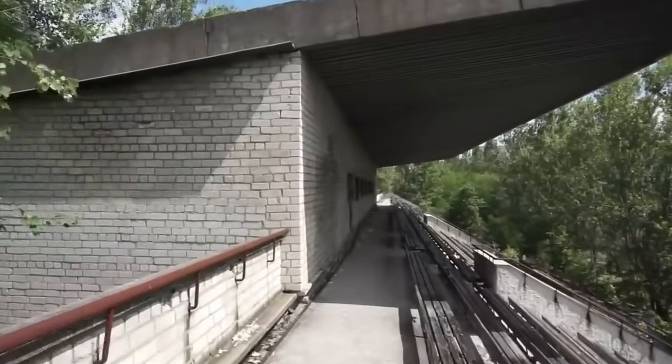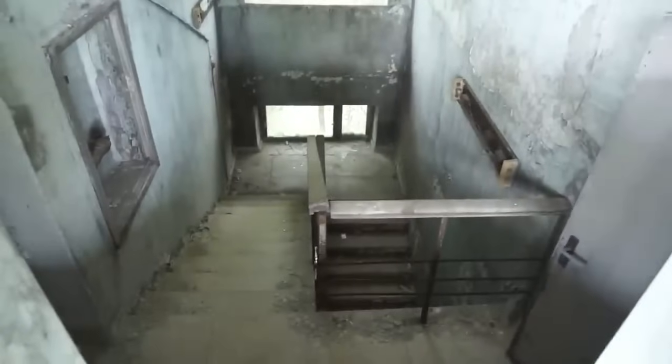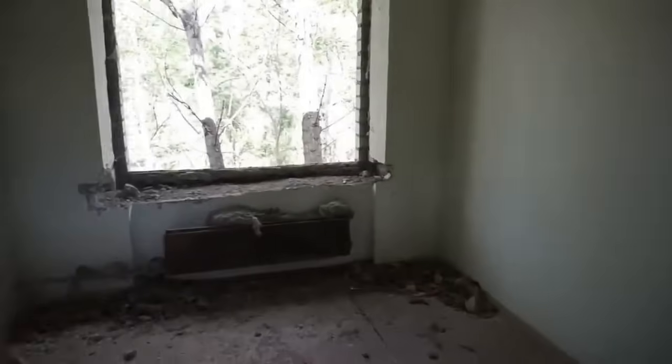Now maybe at the top of this stand is toilets or somewhere that you can get refreshments, food. Well, I'm not too sure actually. It goes underneath, under the stand. Right, so guys, I am now behind the stand. Maybe these rooms were used for changing rooms, maybe toilets. I'm not quite sure. They're just empty rooms. I can't tell you what they are.